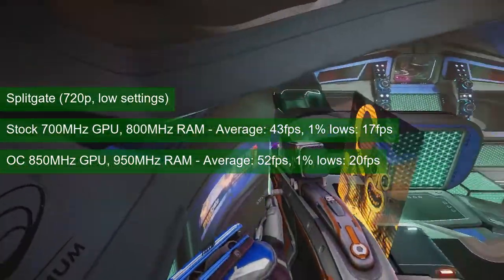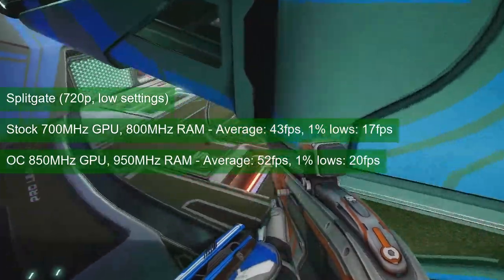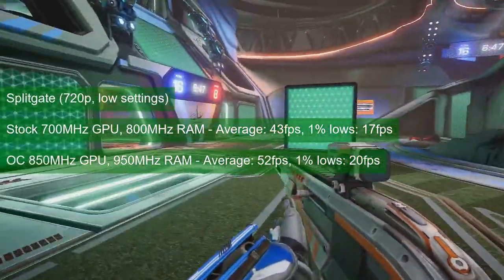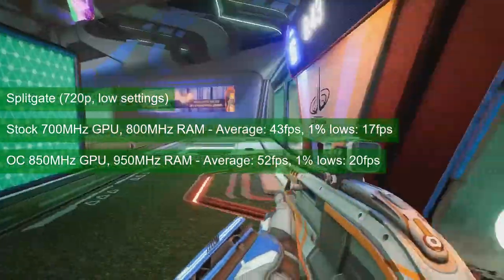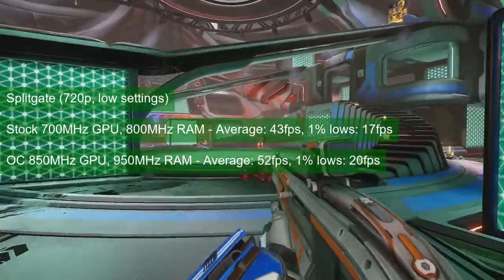Overclocking will raise the performance to a 52 FPS average and 20 FPS 1% lows. While definitely better, it is not quite good enough. So I'd avoid this game when using the Fermi 30 cards.